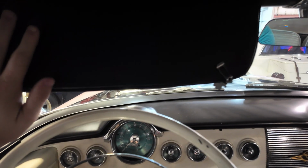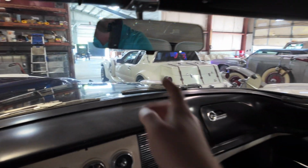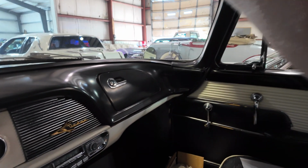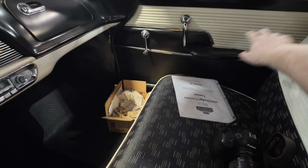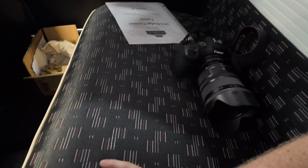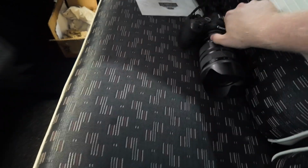Above, there are sun visors. They are on the bigger side. Daytime, nighttime, rear view mirror in the center with another sun visor over here for the passenger. This car is wide. I can't touch the other side. Also, just take a look at this seat. It's a cloth and vinyl mix. The top of the seat's vinyl, and the bottom of the seat is more of a cloth, but it's a super comfortable seat. Very plushy.